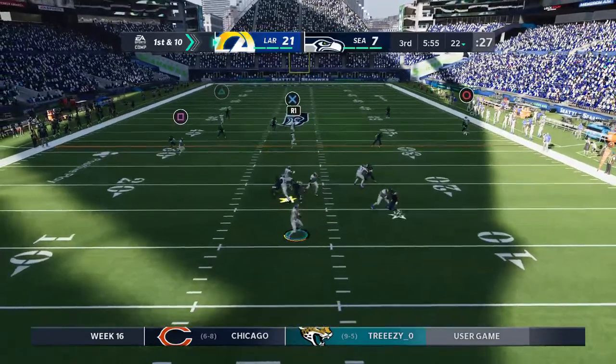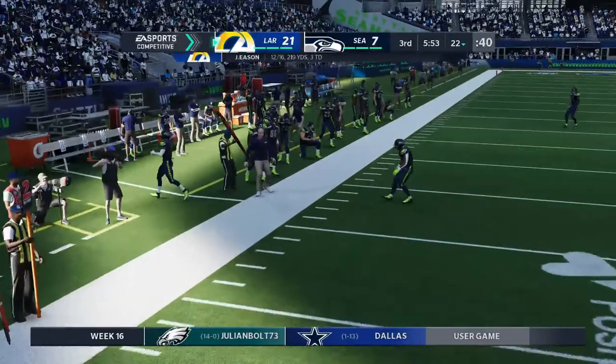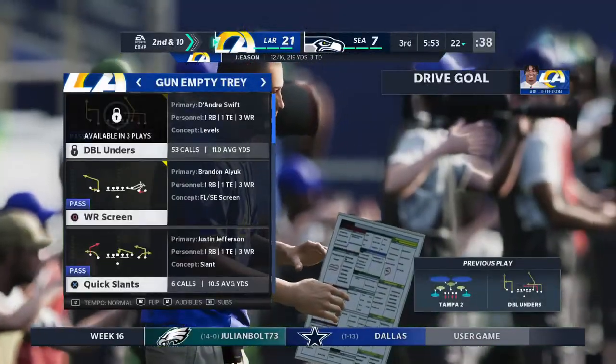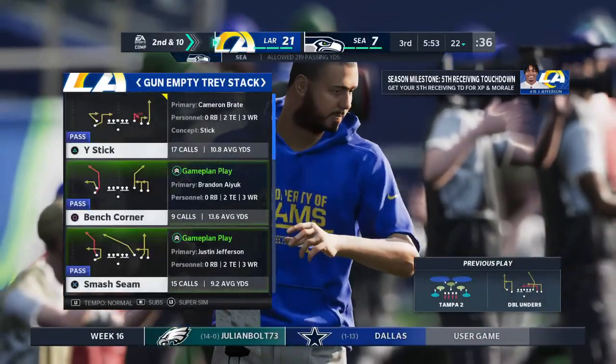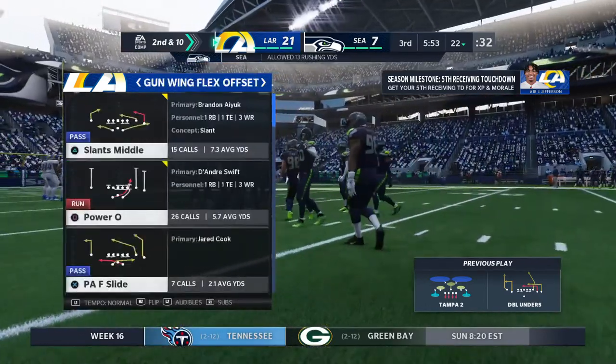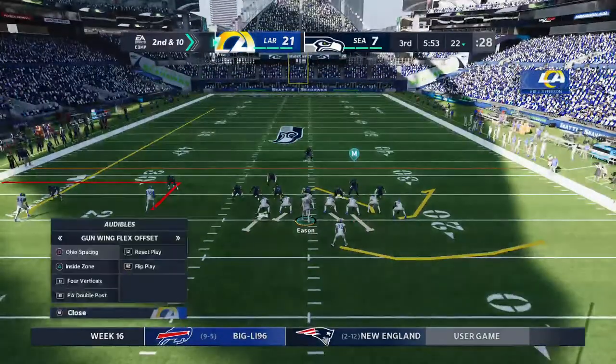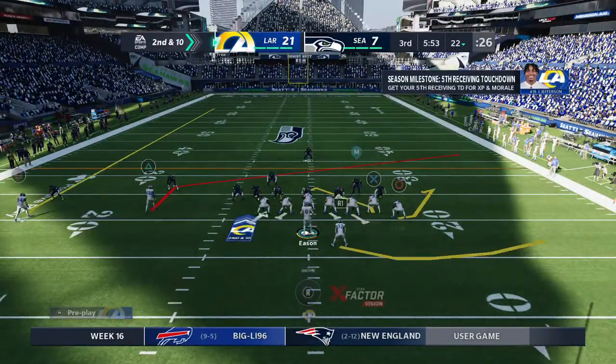First and 10, Eason. And he just gets rid of it, throws it away. A wise move there, looked like nobody open. Now second down. Oh, that's got to frustrate him a little bit, because they nearly got to him there, and it would have been the first sack of the game. Instead, they're able to influence the release, and they did force the incomplete pass.